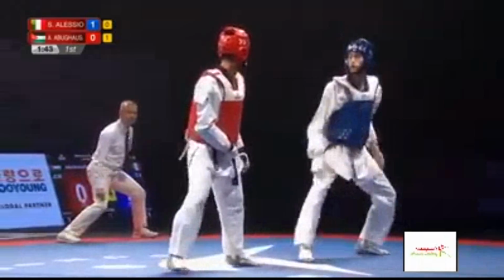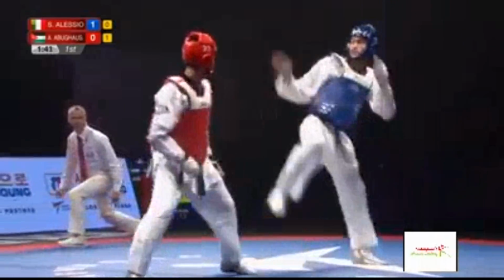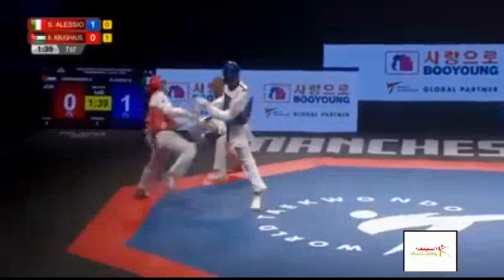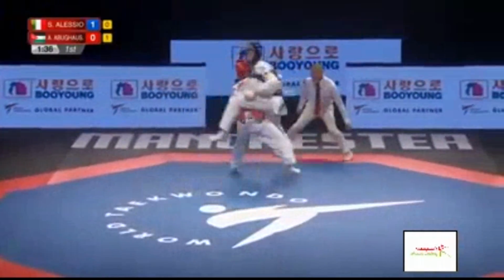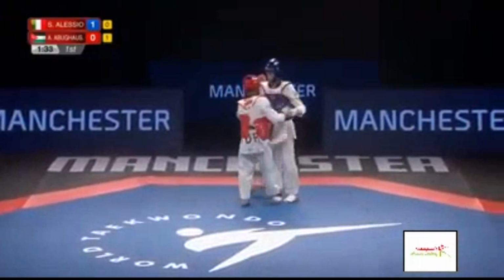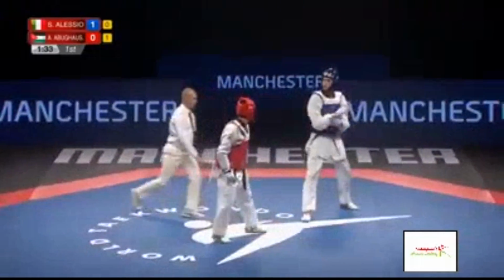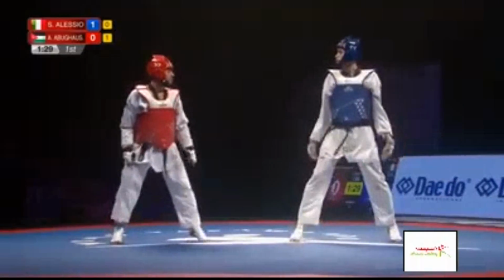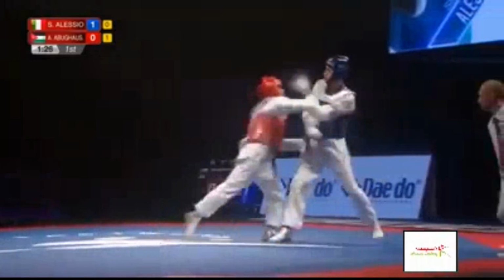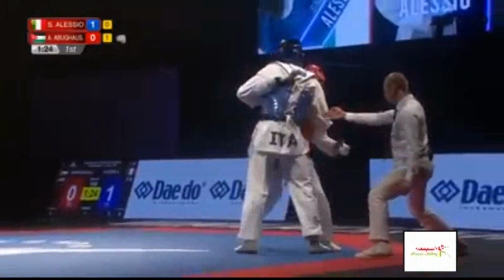It seems pretty much irrelevant to say it, but I'll say it anyway. A real difficult day to get into that distance for the fighter in red. Most definitely. Yeah, you're right. I was going to say exactly the same thing. He has to use his speed and his power to get in that close distance. But Alessio Simmone is really controlling the distance really well. Tried the punch again.